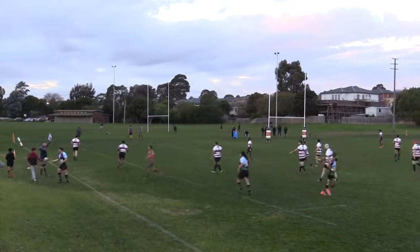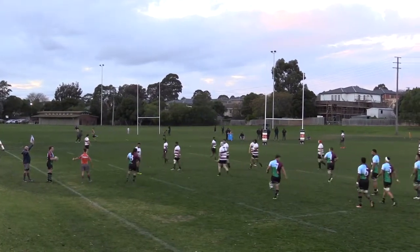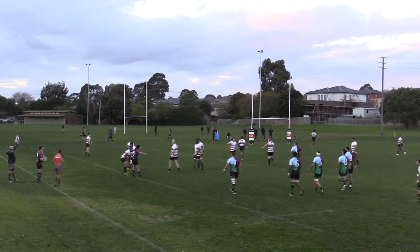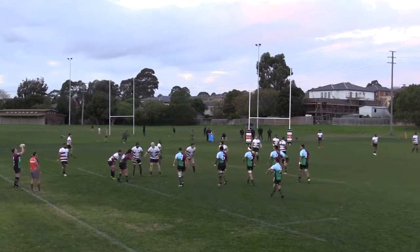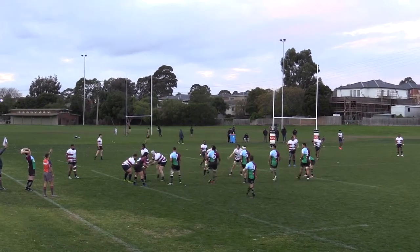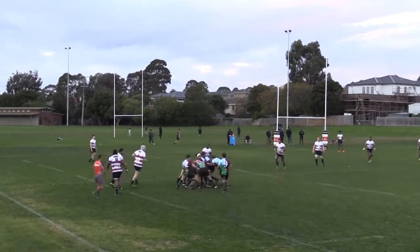I was going to go on and say that against, I think it was Box Hill, against Endeavour Hills, Pasami and Aitchison ran riot. On that occasion, Aitchison was the fullback. So very interesting strategic change.